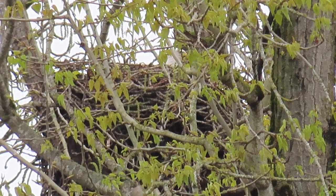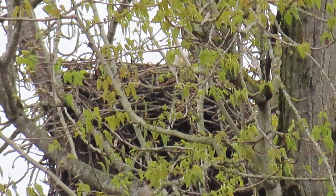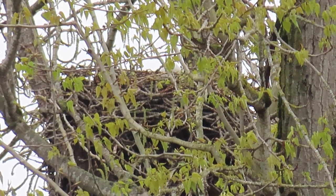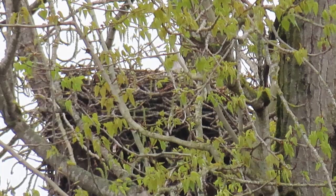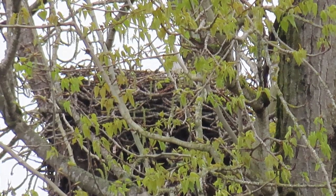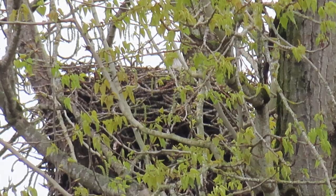I'm not sure what behavior I'm seeing this morning, so maybe sitting on the chicks, or I don't know if both eagles are in the nest. So I'm going to just wait a little bit longer. I know this is past the 5-minute mark. But those darn leaves are in the way and the tree trunk, so not very consistent at all. It is what it is. Started out so good.